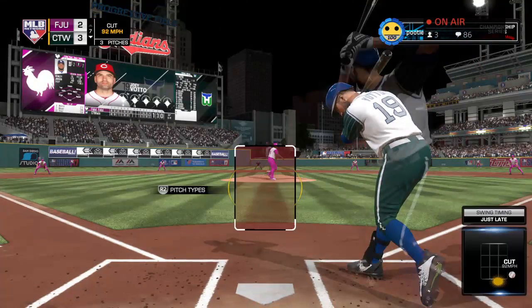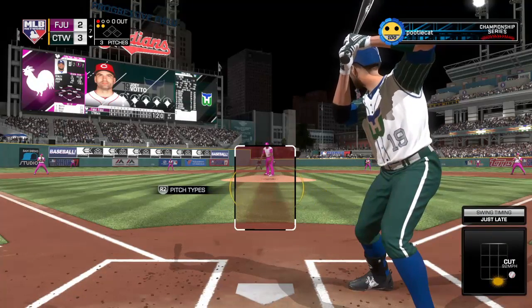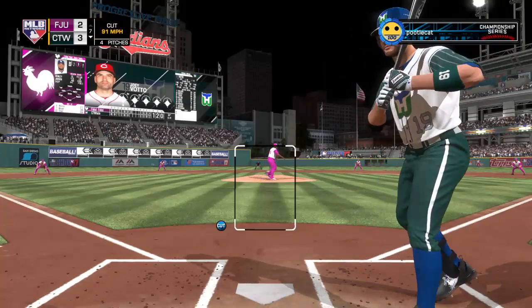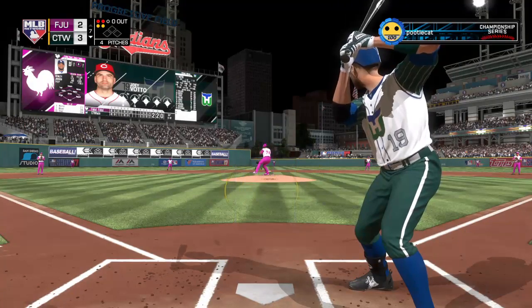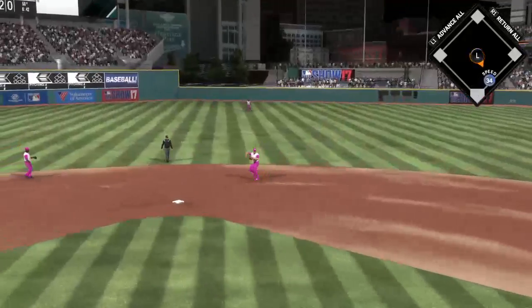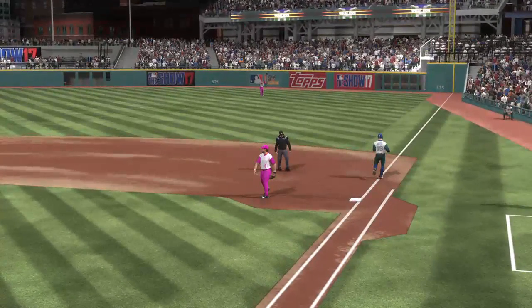A swing and a miss on a ball that jammed him. 1 ball, 2 strikes. Oh, he lays off a pitch outside as they draw even at 2-2. 2-2 count. Here it comes. Ground ball sent back up the middle. Throw to first is in time for the first out.